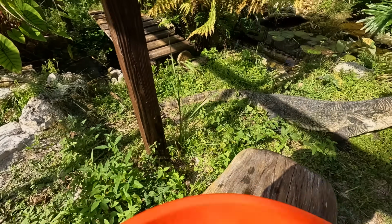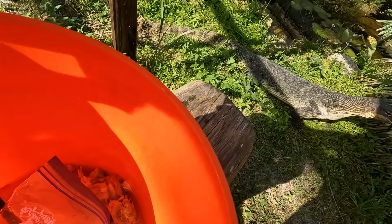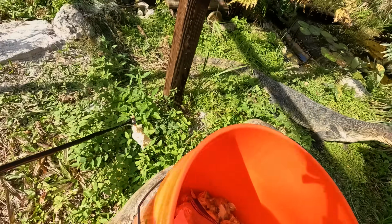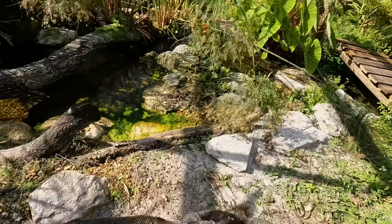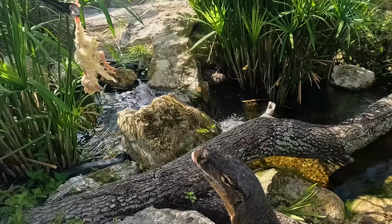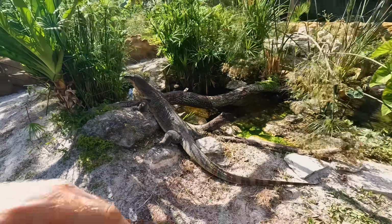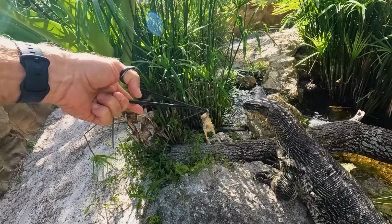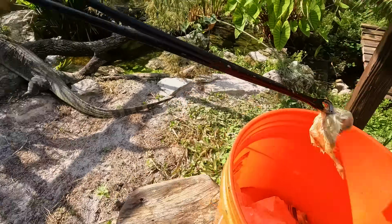Now, normally, I shouldn't really be doing this in the enclosure, but you'll forgive me. Come on. See, he moves a little bit slower once he's fed. God, he's a big boy. He is really getting huge, isn't he? I love him. Slinky's awesome.